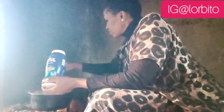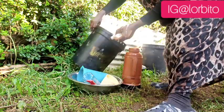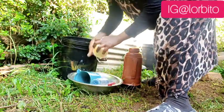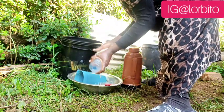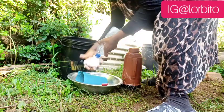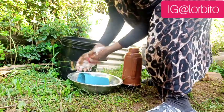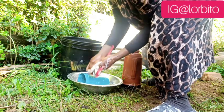Okay, so let's continue cooking our breakfast. Yesterday I forgot to wash the thermoflask and the sieve. It's now that I'm getting them washed.